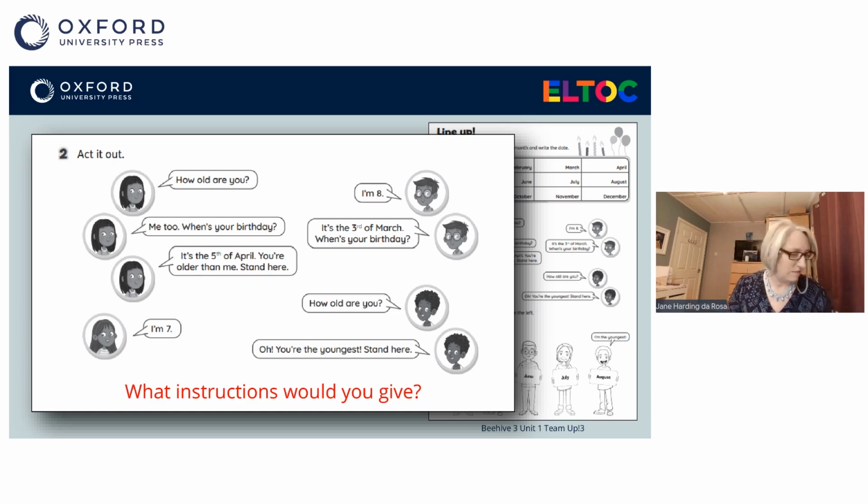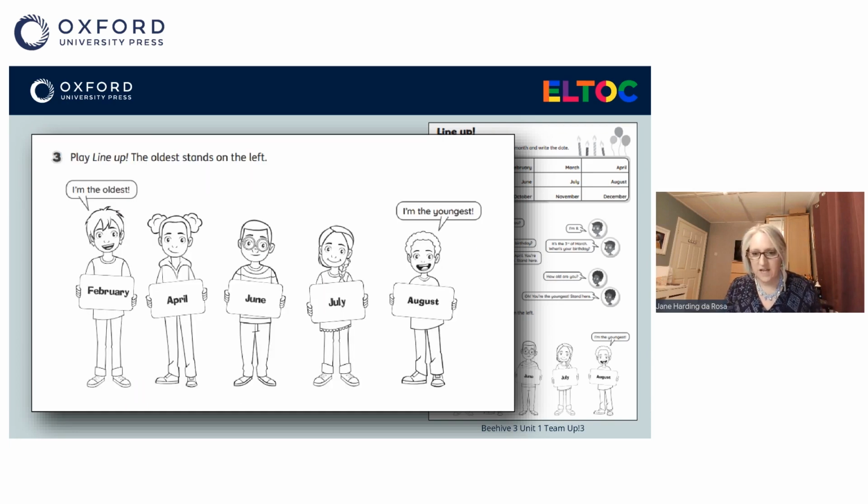Okay. And the final bit, let's have a look. The final stage of that one is to play the lineup. So once you've given them all of those preparations and staged all of those tasks, then you can get them to play the lineup game, oldest to youngest. Any comments? Any questions? I will plod on.